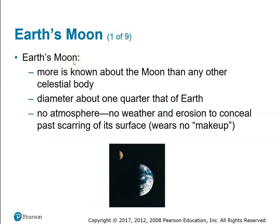The Earth's moon. Okay, so let's turn to the moon. So the Earth has a pretty substantial moon. As far as moons go, it is the largest moon compared to its host planet, right? So it's about a fourth the size of the Earth. Again, there are lots of moons that are bigger than Pluto, like Ganymede, which is the largest moon in the entire solar system. But our moon is really large compared to the planet that it orbits. And it has no atmosphere.